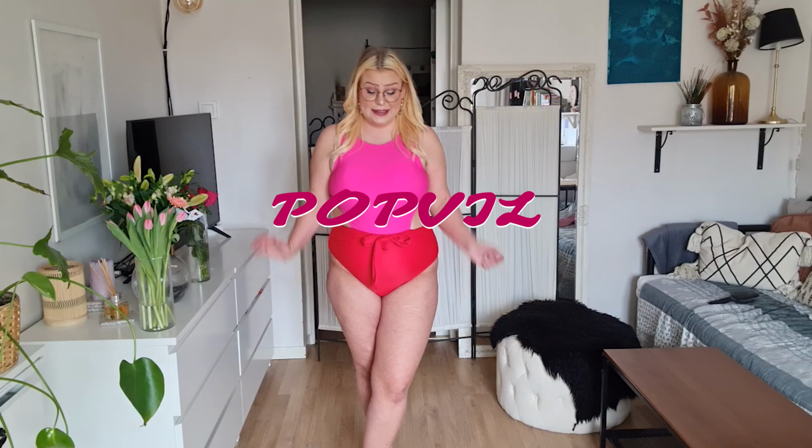I really like the cutouts as well, and as I told you, everything is in size large, so it fits me really good. Aside from Popvil, it's true to size. I really adore this one. But yeah, I'm gonna show this one a bit more, and I'm matching it with my new jewelry. I got this one from my aunt. And the same with the earrings, I think they're super cute. But yeah, I'm gonna show you this one a bit more.